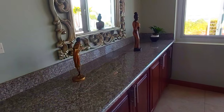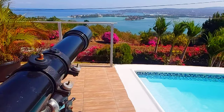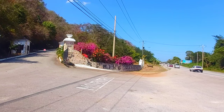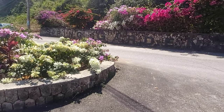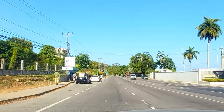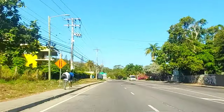Last week, I visited the exquisitely furnished Seascape Villa, and what a breathtaking experience it was. The villa is located in the gated community of Spring Gardens in the parish of St. James. It's on the left side of the road on your way to Hanover, after you pass the turning to Long Hill, Reading Reef on the right, and the Elevate nightclub and lounge on the left. It's roughly 5 minutes from the Fairview Shopping Center.